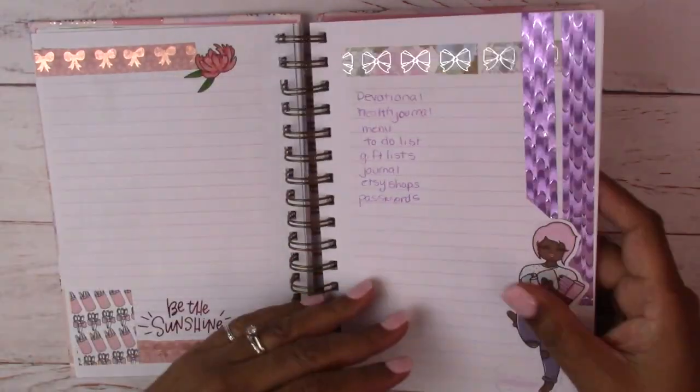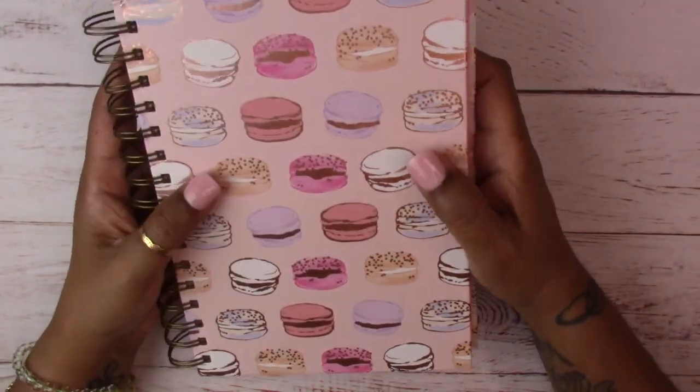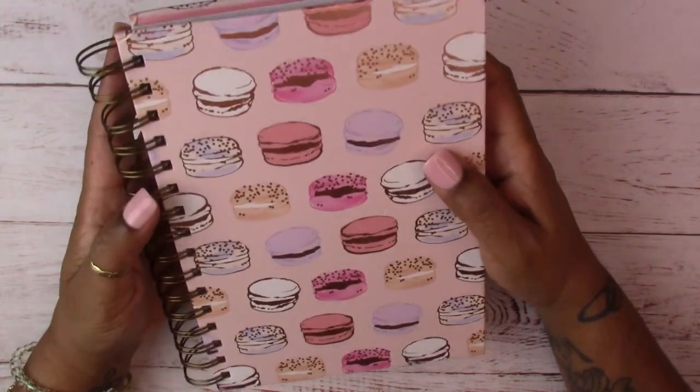So look at all these pages that are blank and ready for me to decorate and make lists on. So then I'll know for sure. Just pick up this notebook, and it has all your lists, and when you feel like making a list, grab this notebook and make a list.